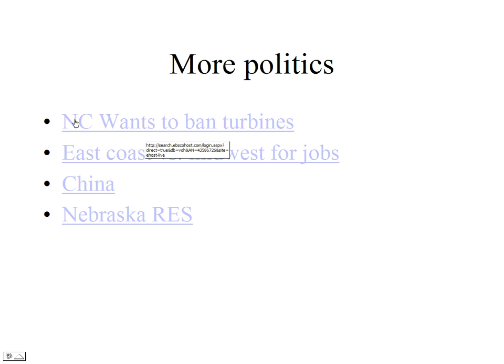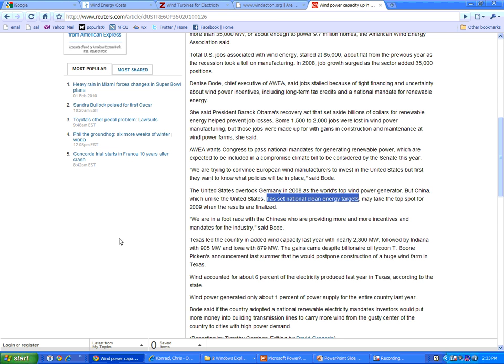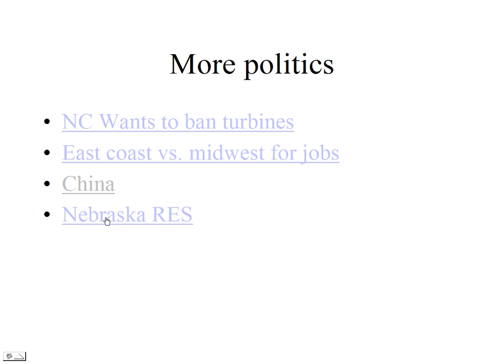But North Carolina wants to ban turbines completely, and then there's a kind of a political battle between the East Coast and the Midwest about jobs. The Midwest is where all the wind is, and there's parts of the Midwest that are in pretty good shape as far as jobs go. If you're from someplace like parts of the East Coast where the recession has hit a lot harder, you might have a different take on it. And of course there's the China stories. Whoops, I'll have to do this from school because I got it through the library server and not able to get it. And Nebraska is working on developing some kind of a renewable energy standard that will promote wind energy in Nebraska.